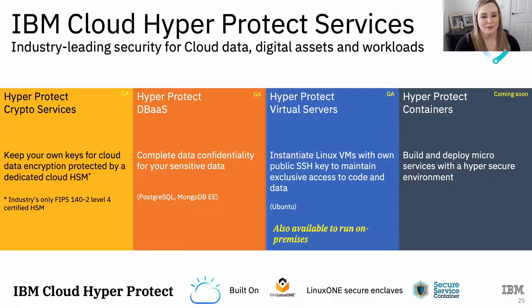But you could run, you know, something like your crypto service. You can actually have an encrypted and dedicated cloud HSM that you keep your own keys for. So it's actually really cool. It's really highly utilized, but I'll talk next week about the technology that underpins each of these offerings. Databases are definitely one of those things that are being containerized and used with Kubernetes to deploy and scale.